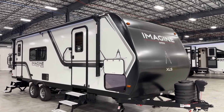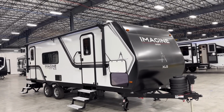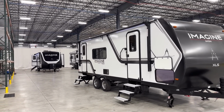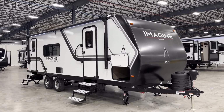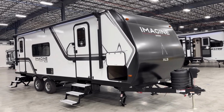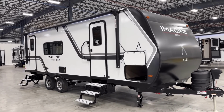Now, this is, I guess you call it, the middle member of the Imagine family, the XLS series. There's not a ton of major differences between the full-blood Imagine in the back and this one, but it's very easy to see that this is an XLS because it says XLS on the nose. It also doesn't have the candy-coated nose cap, nor the barreled interior ceiling. It still has a barreled exterior roofline, of course.